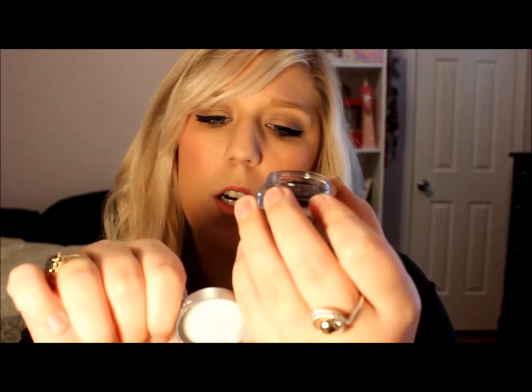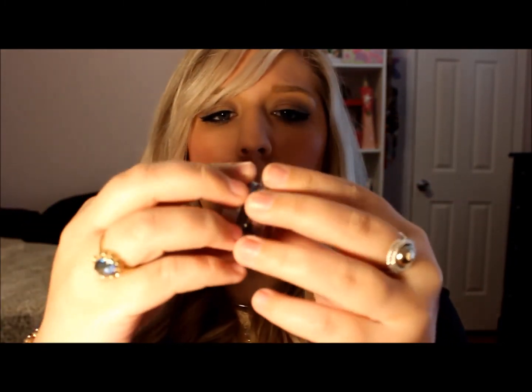This one is in the color Smoldering Plum, and if you put a base down with this and then blend this out, you can literally get a whole look with just one of these shadows by blending it up and making it darker on the lid, and it's just so pretty. And then I have probably, I don't know, like 10 of these. These are the Maybelline Color Tattoos.